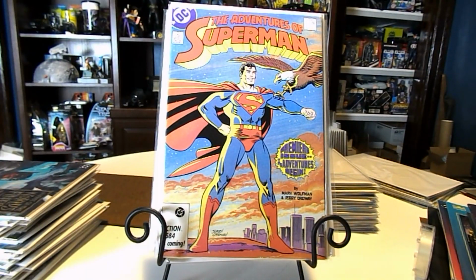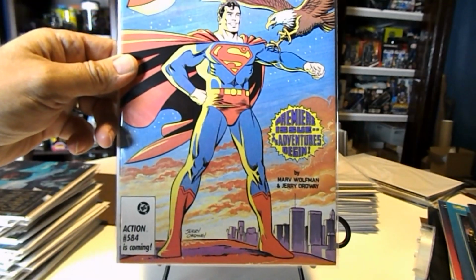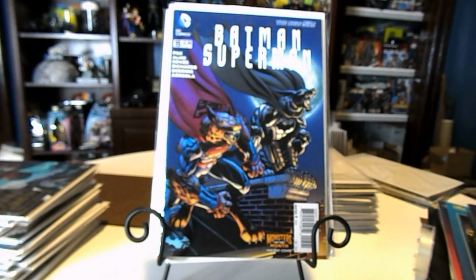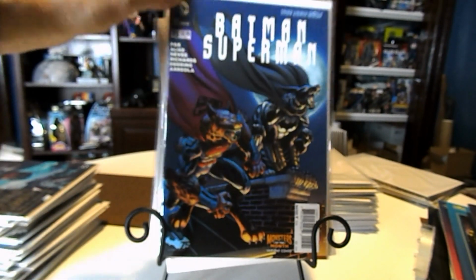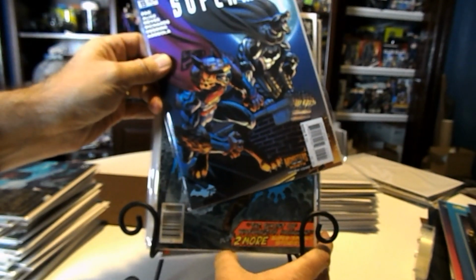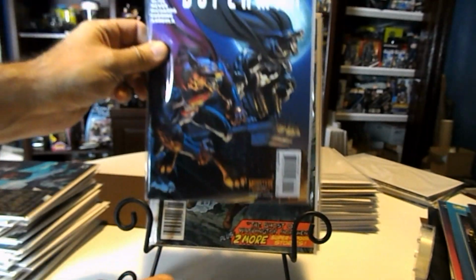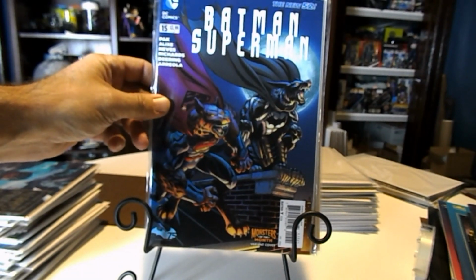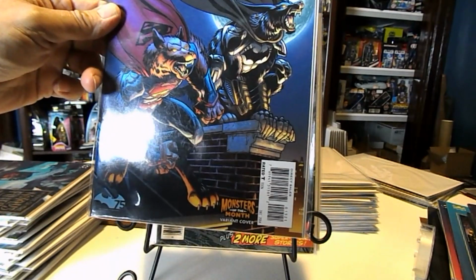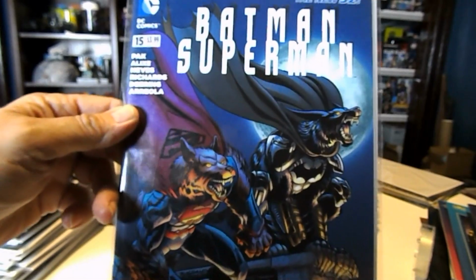The Adventures of Superman, number 424. And I really like this one too. It's Batman versus Superman. Stay up on there, guys. Get up on there. There we go. Gonna have a casualty here in a minute. Batman and Superman, number 15. This is from the New 52, and this is the Monster of the Month variant. Very cool cover.